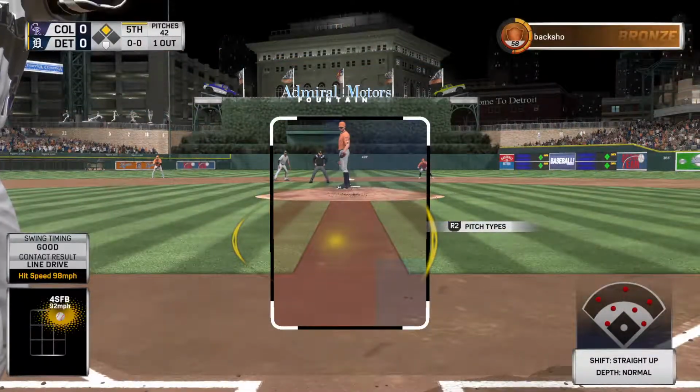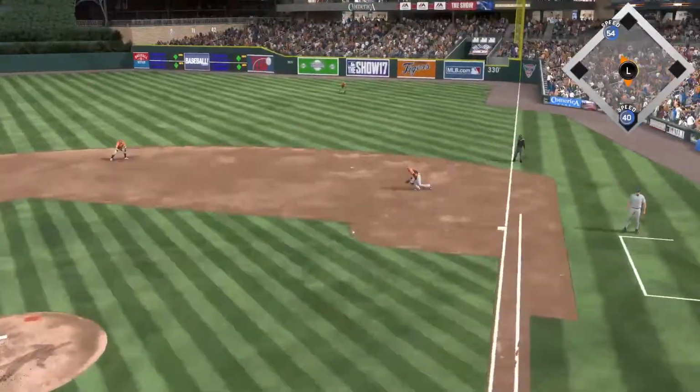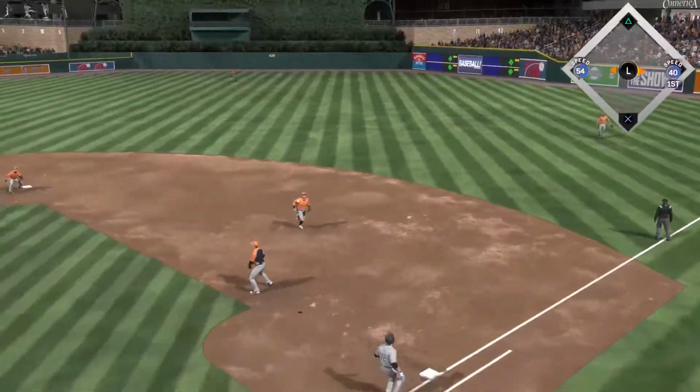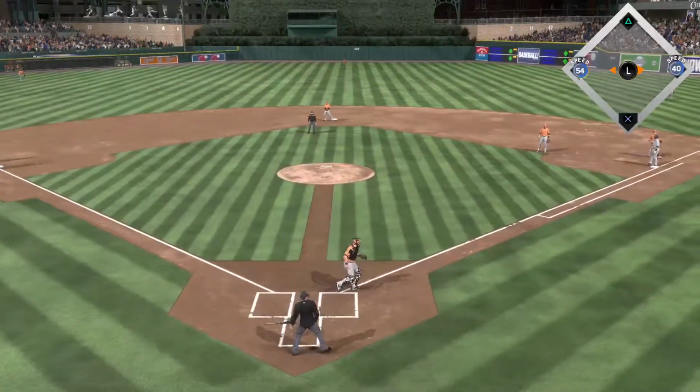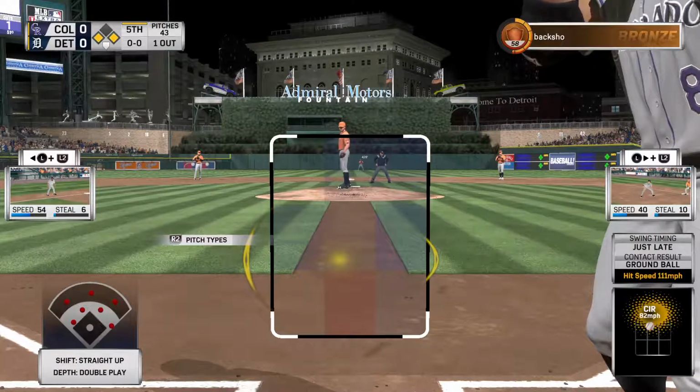Stepping into the box, Mark Reynolds, 0 for 1 for him here in this one. Hit hard on the ground at first. And a backhanded reach at first, but he can't flag it down. And the runner from second will stay put at third, so they're runners at the corners now with one away.